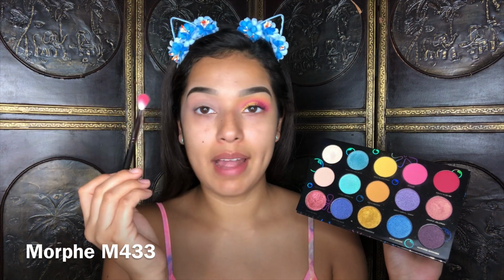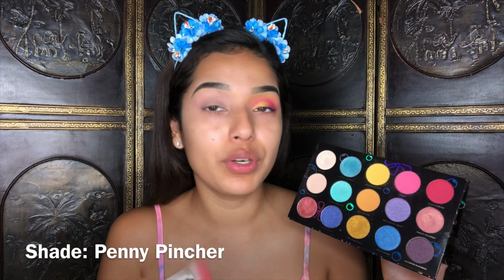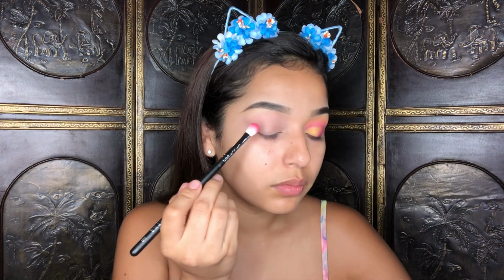So the very first thing I'm gonna do is I'm gonna use this brush right here. This is the M433 brush, and I'm gonna go into the shade Penny Pincher, and I'm gonna go ahead and stamp it on the outer corner and bring it a little bit into the crease.